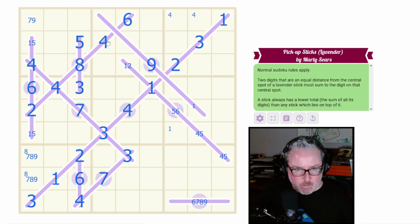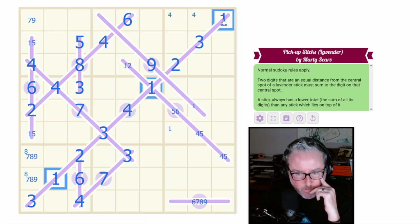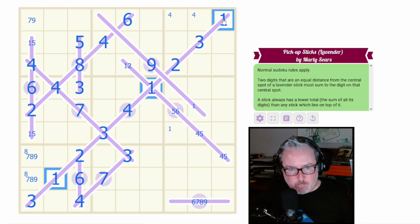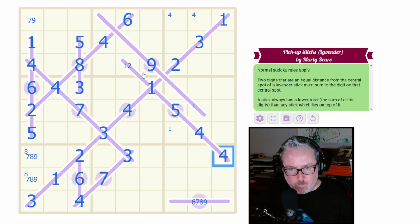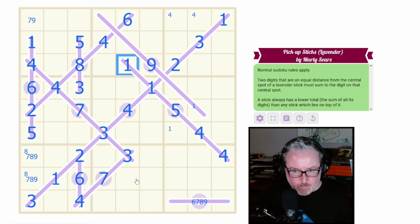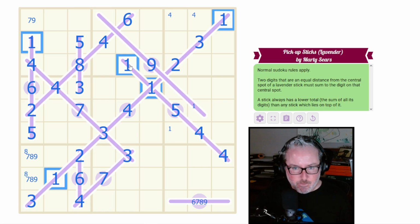I don't see anything right off the bat, so we're going to have to go back into Sudoku, because now we've probably got something we can do. Yes, this is a 1. That forces the 5. That forces the 4. This is 5. Therefore, this is 4 and 1. Good. We're actually making progress. Okay. Now that we've got all that figured out, we should have work we can do.